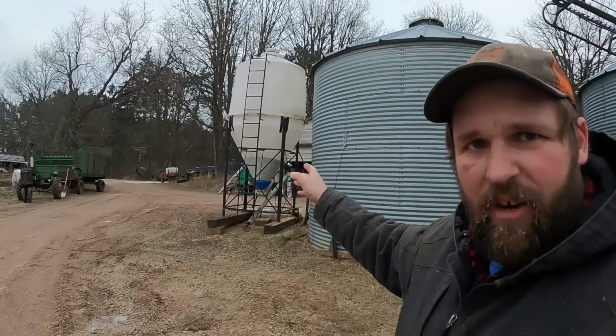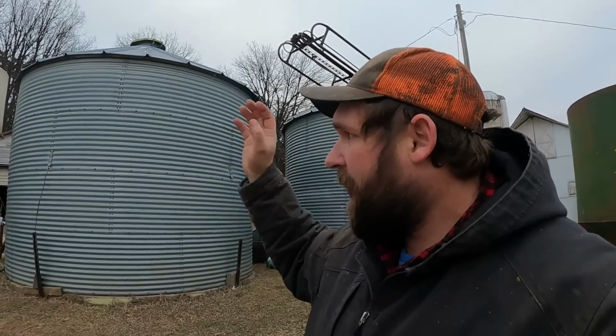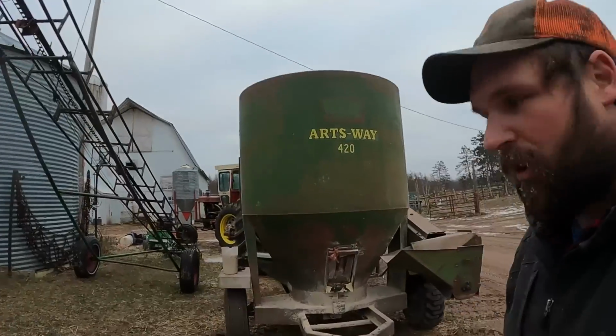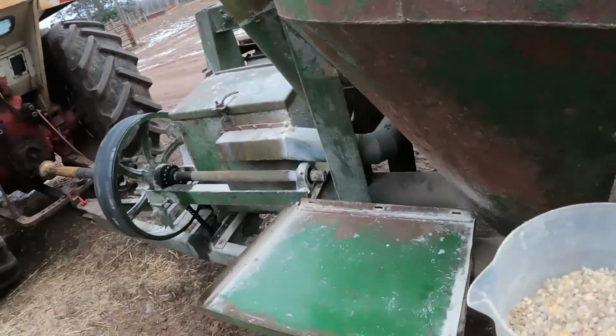So what I'm doing is, in this poly tank that we moved down here, we get a protein mix delivered and put in there. So that's got some pellets, some soybean meal, mineral, that kind of stuff. And then we're grinding the shell corn out of here, the stuff that we combine. And then we're adding that protein mix and mixing our feed. And I'll show you what it looks like. It's actually turned out really nice. Got a little sample of it here.